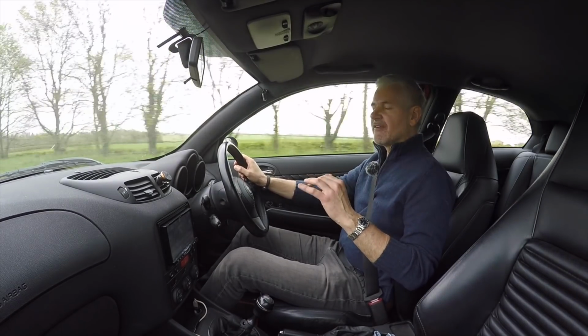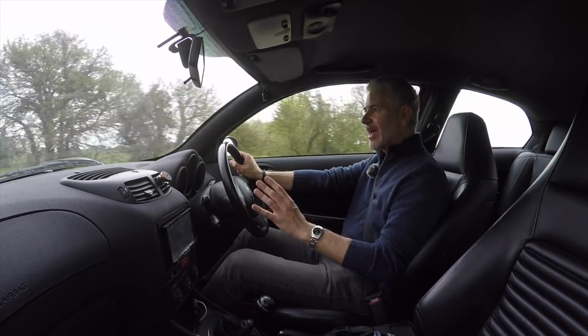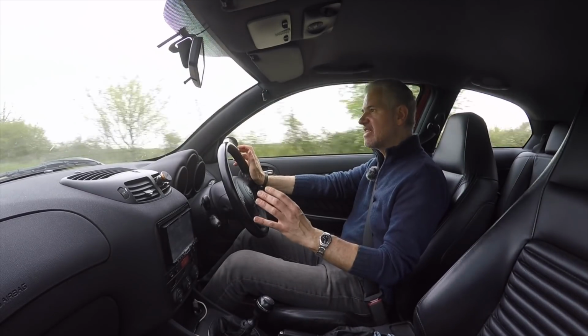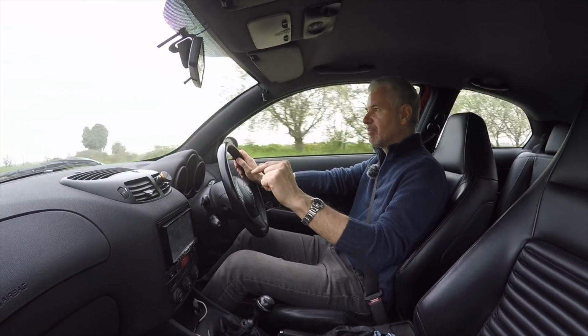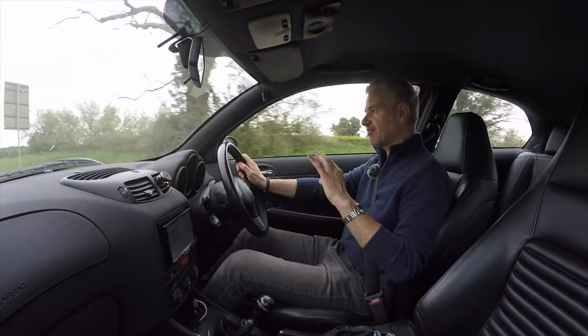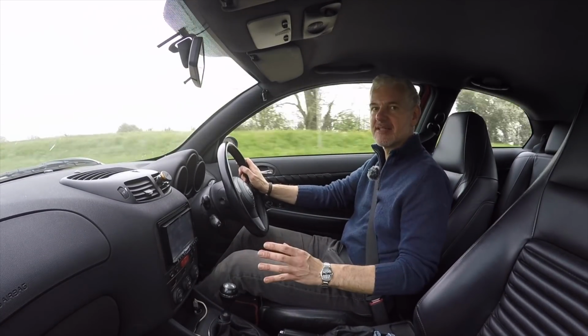Make sure that everything feels reasonably tight. The steering is quick and precise, and there shouldn't be any slop. If there is, double check the bushes, both front and back, tie rods, all that kind of stuff. It does tend to get quite a hard time in this car.